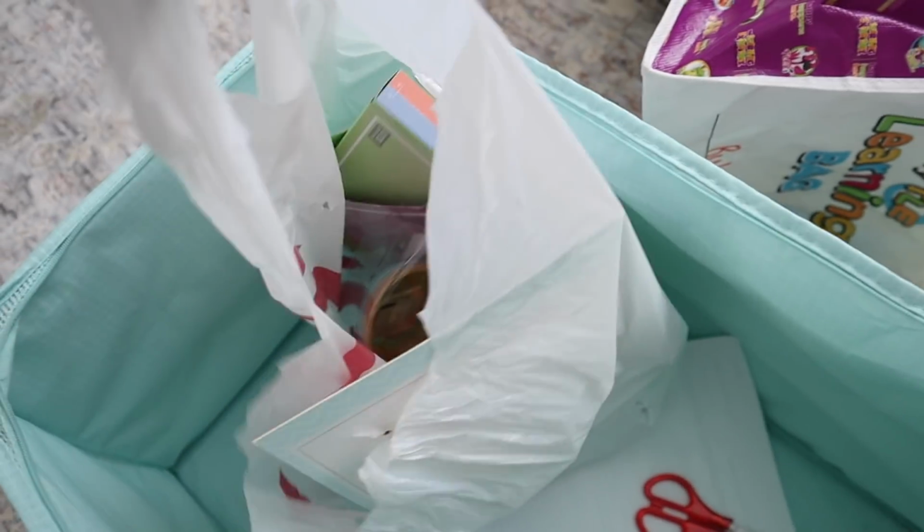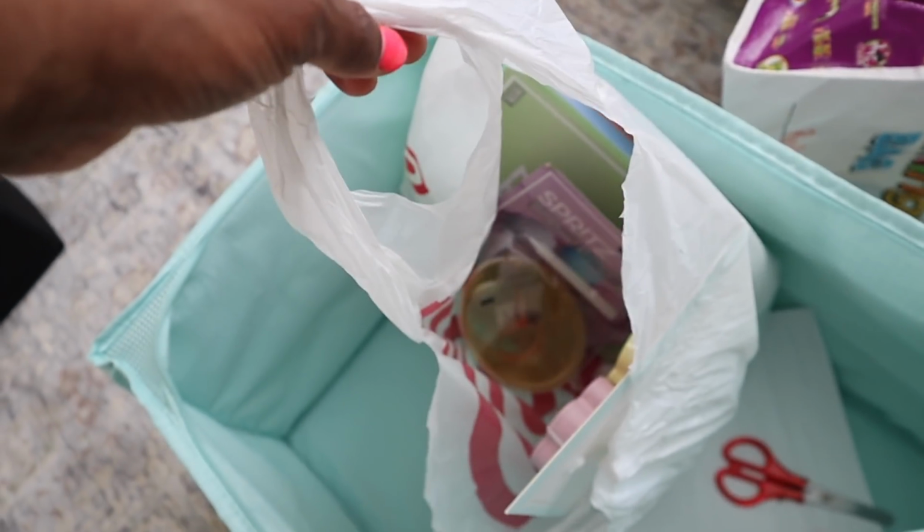I picked up some stuff for Easter for Riley, so I might end up putting that in the dresser over there, which we hope to tackle later today. And then that is the trash bag of all the stuff.